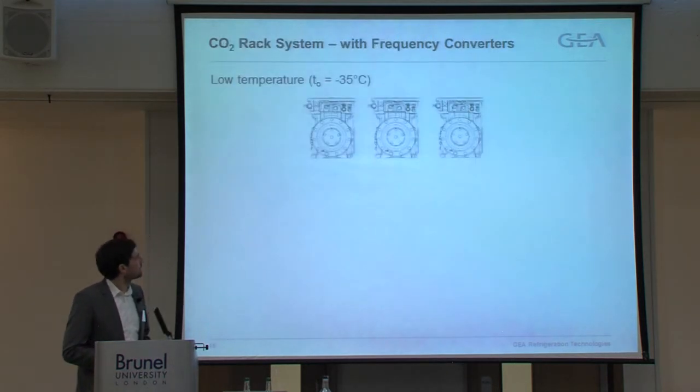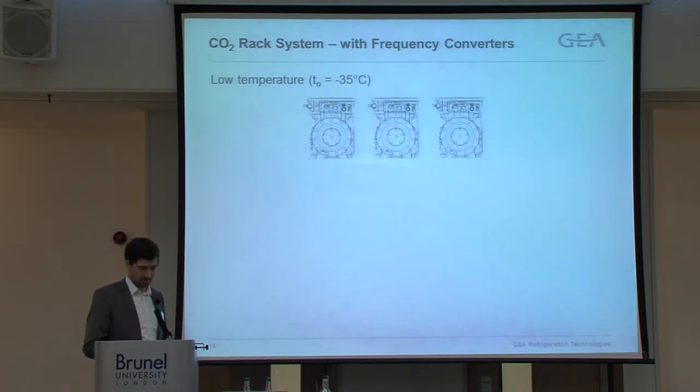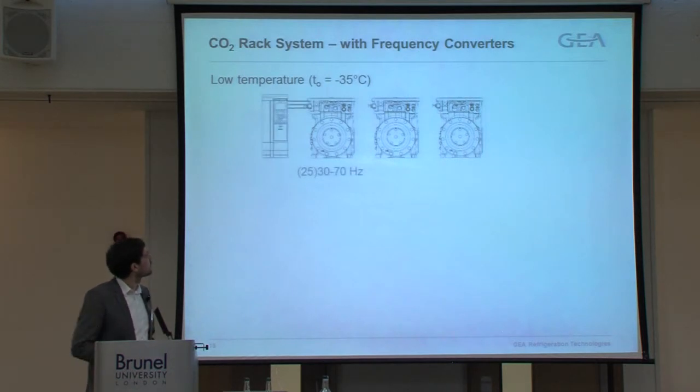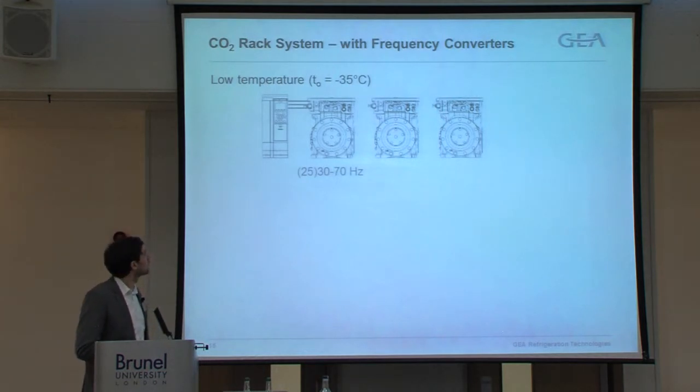When we have a booster system, like we saw in Simon's presentation before, then normally we have two different temperature levels in a supermarket, for example. We have a low temperature application where we normally have one or up to four or five compressors. Very often it is very important for CO2 to have a frequency controlled compressor, or one of the compressors, to consider the part load situation in winter time, night time, for example. There we have the possibility for subcritical compressors, 25 to 70 hertz or 30 to 70 hertz with the two cylinders. Then we have two compressors where we can switch on, switch off.